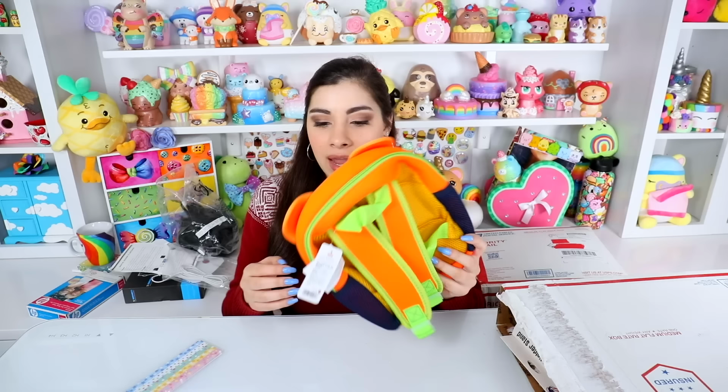What else? Okay. It's a child's backpack. Oh gosh. Okay, yeah, that is a tiny bag. This is for like an infant. Can I use this? No, I'm not an infant. I don't know what to do with it.